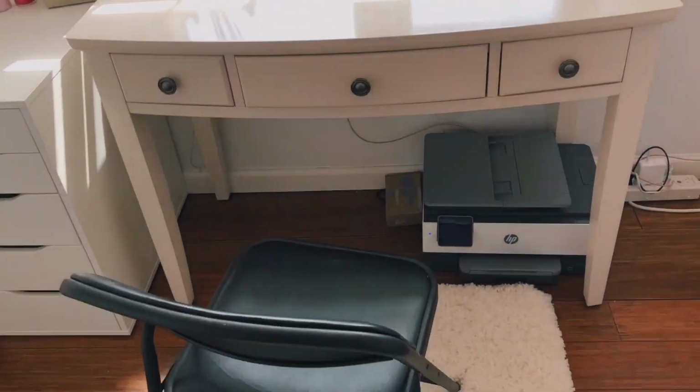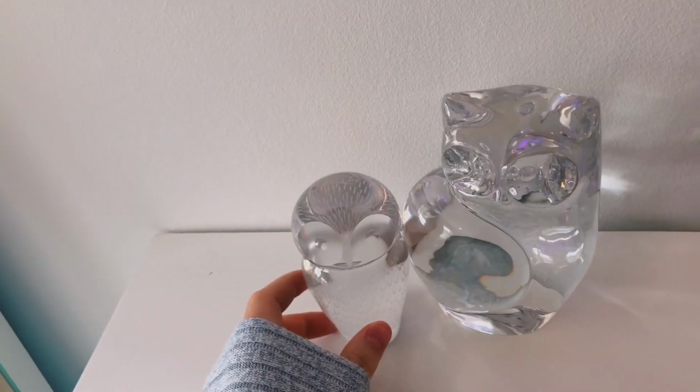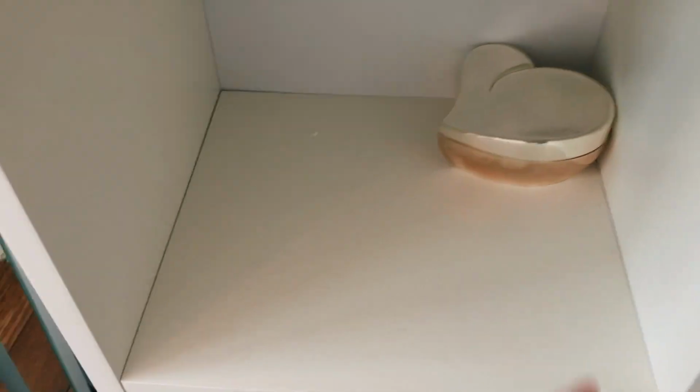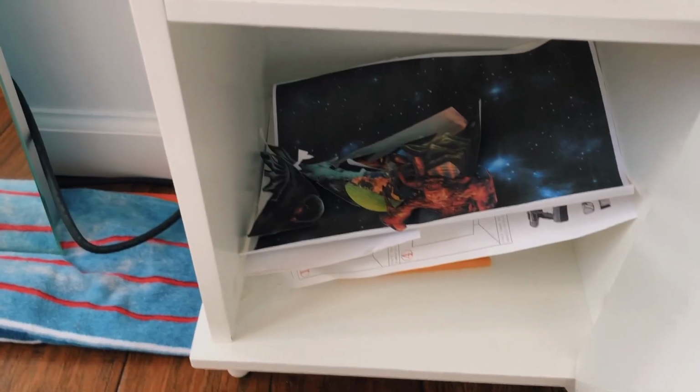I literally just put this in, but basically you have this little carpet right here, which is shaggy, I guess you could say. And then you have this little unit thing, I guess. And on top of the unit, these are my glass owls, and they're really special to me because they're from my grandma who passed away a few years ago. And then you have this little silver box. I don't know what that's from actually. And then in here, I don't know what's in here. Oh, just papers and stuff. Yeah, I have to clean that.